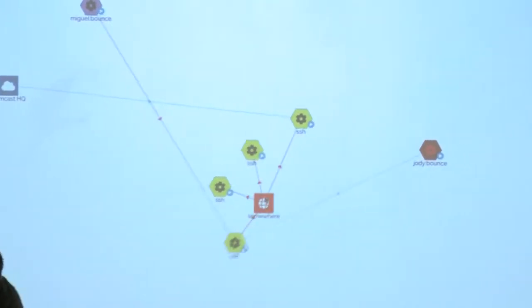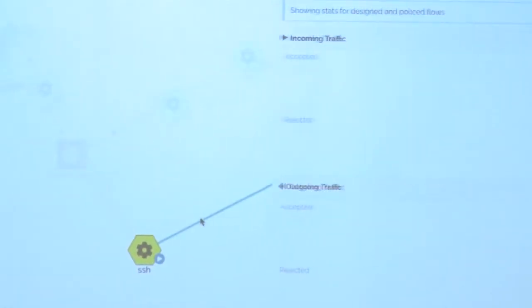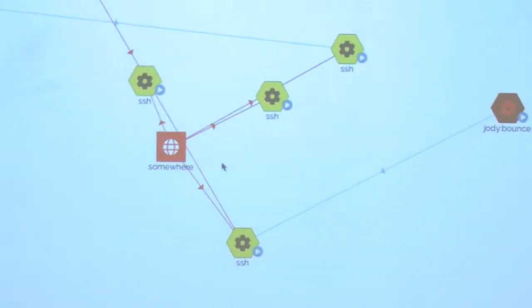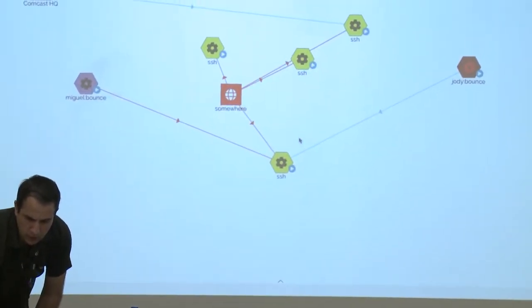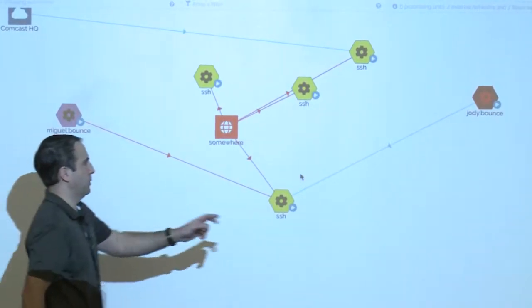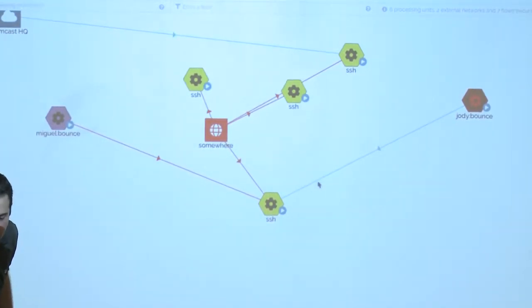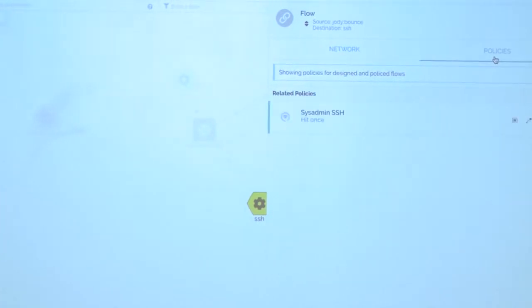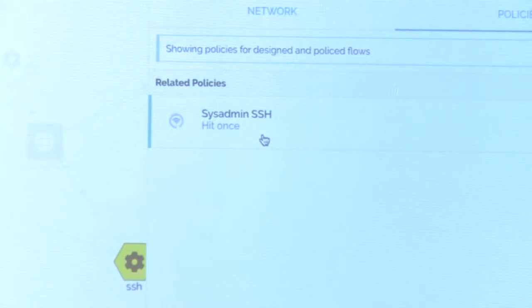We have a UI that allows us to go in and see that here's me, and here I am SSHing into that server. And I can see that Miguel is not able to SSH into that server. Green means it was permitted. Red, get this, means it's denied. We can actually click on it and see the policy that allowed me. I was able to access it because I'm part of the sysadmin group. I think a lot of you have probably dealt with this before, where you can't access something and you don't know why.